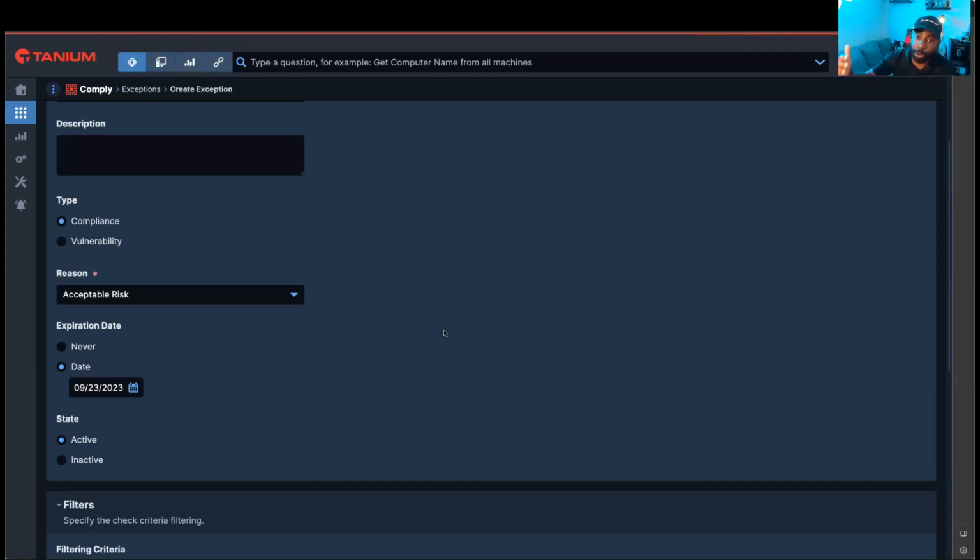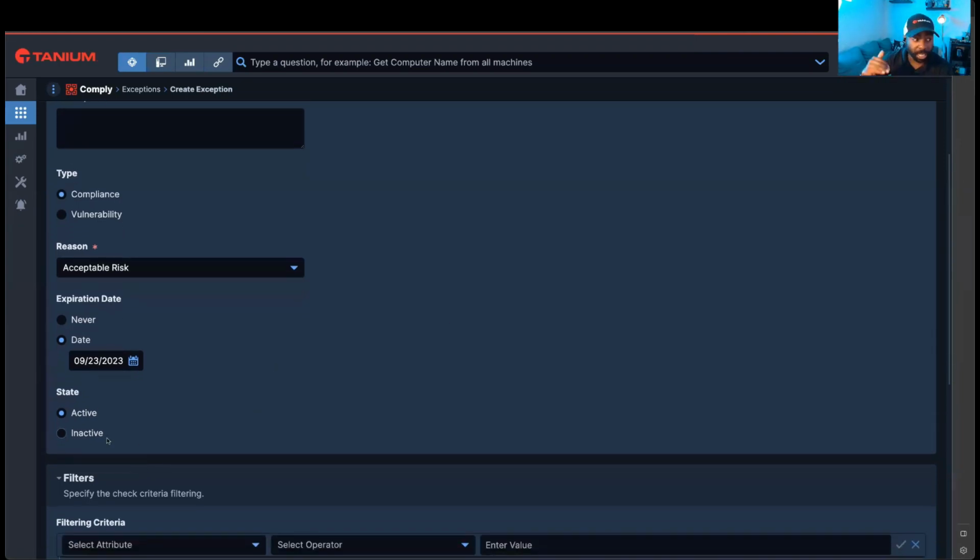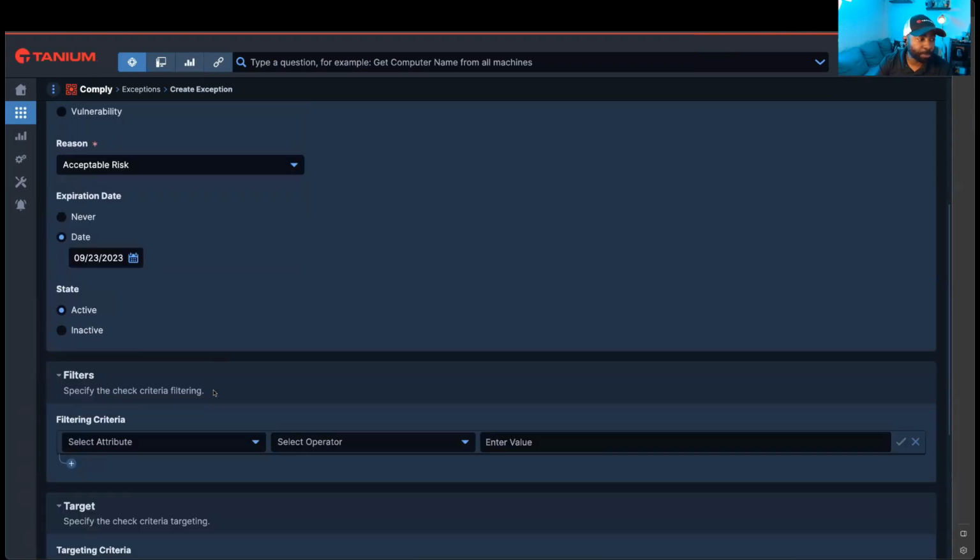Endpoints will still be scanned for it. So exceptions do not mean that we're not scanning for the vulnerability. You will still have visibility as to whether or not that vulnerability exists on the endpoint or that compliance rule result, but it does hide it by default. And again, you can set an exception to active or inactive, right? So at any point in time, if you decide that you may need to put an exception in again at a later date, you don't have to delete it. You can just mark it as inactive and come back to it later.